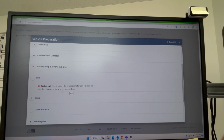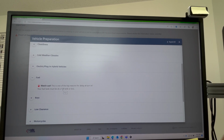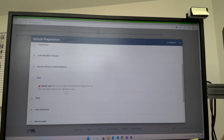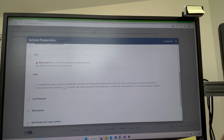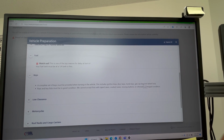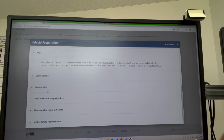They explained to me that if your car does not have quarter tank or less, they will refuse to accept it on the day of drop-off. So if you have half a tank trying to flex like you have gas, no, your car is going to get rejected. Keys, a complete set of keys must be provided when turning in the vehicle. This includes ignition, door, trunk, and gas cap. And if your car has wheel locks, they need that key as well.